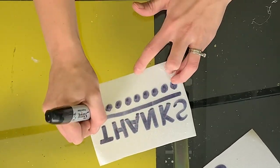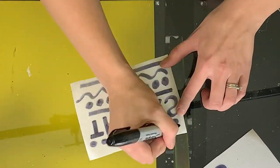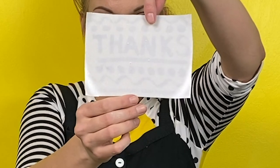Now my card says, thanks. I love how this card looks. This is what it looks like on my side, and here is what it looks like, how it will print.